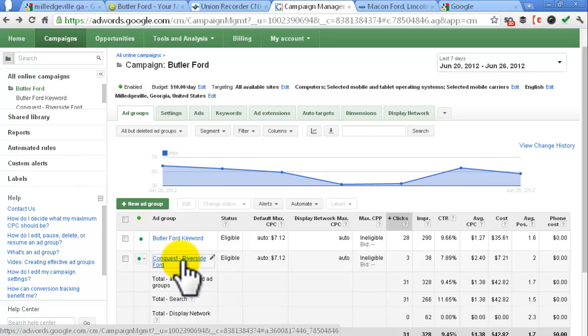The second thing I did was I used two different keywords, one being Butler Ford, the word customers or visitors would use when searching Google. The other one was Riverside Ford, the other branded name. And the results were pretty interesting to me, at least.